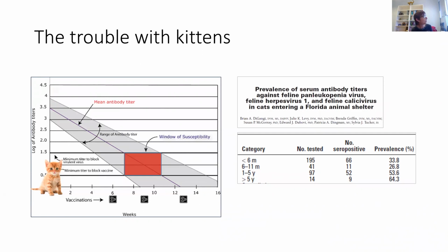Now, what about this kitten that was born maybe to a mother who recovered from field strain Panleuk, and so she got a whopping dose of antibodies. And so she's up here in this area where the antibodies are above the minimum titer to block the virus and above the minimum titer to block the vaccine. So we vaccinate at 4 weeks of age, still way up here. Safe from virus, safe from vaccines. 6 weeks, still up here, way above the amount needed to block both the virus and the vaccine.